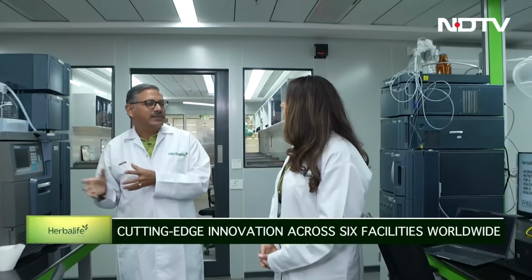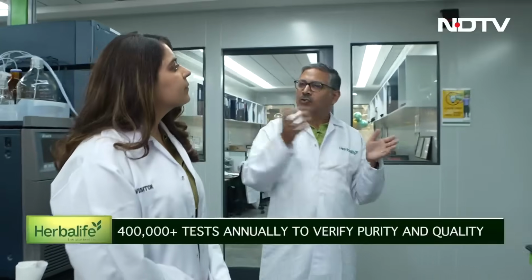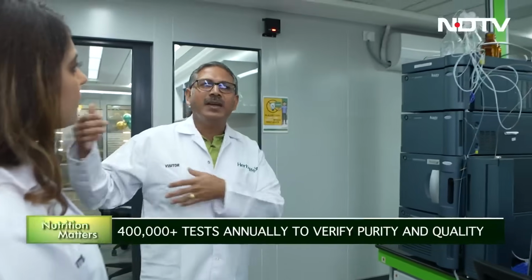These are the HPLC equipments which are meant for the vitamin analysis, the sugar analysis, those kind of things. The back side of this, we have the UPLC systems also, where we do the same analysis in these equipments also. The advantage is we can do the same analysis in a faster time. So if here it is taking half an hour, it will take 10 minutes only here.